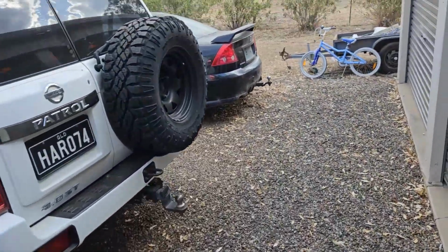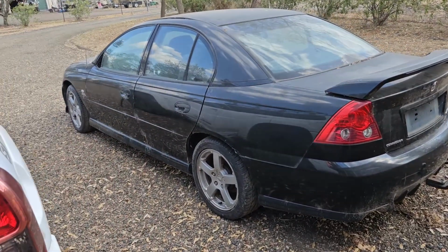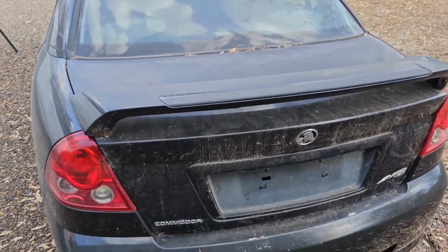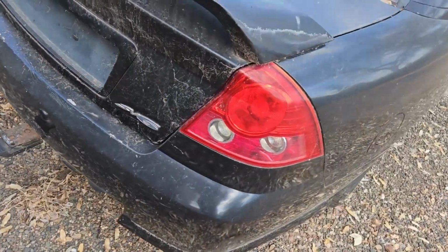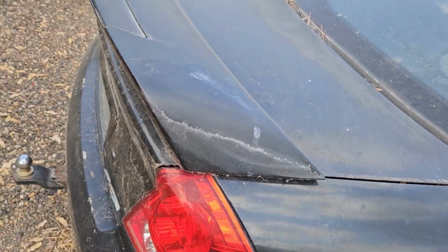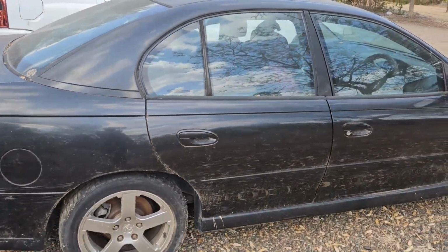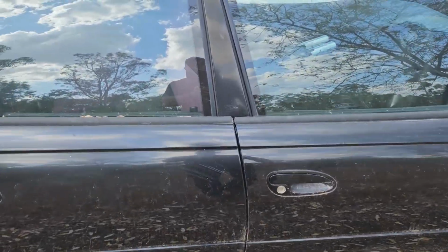Righto, here we go. Dropped off by the tow truck today. It's actually not bad, like, it's going to need a decent clean. It hasn't seen a bucket of soapy water for 8 years. Walk around, looks like a bit of the clear coat there starting to rub off. We might be able to fix that. All in all, it's actually in pretty good condition. Let's have a look at the inside.